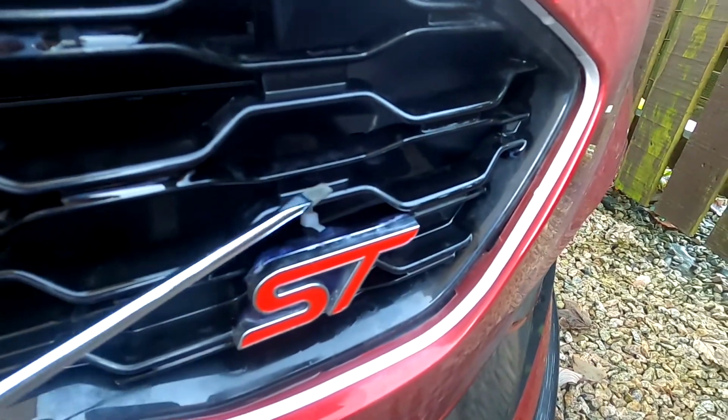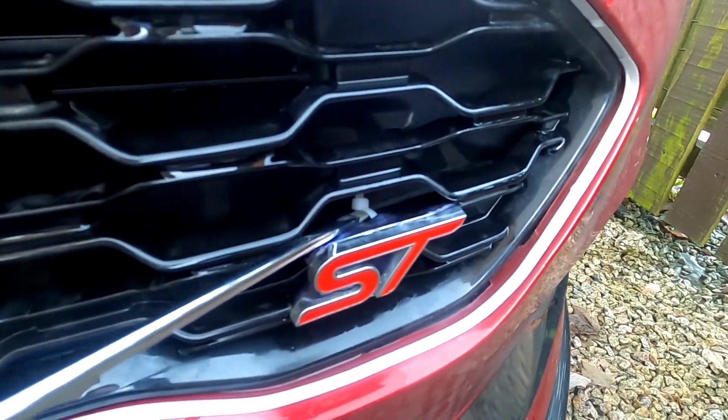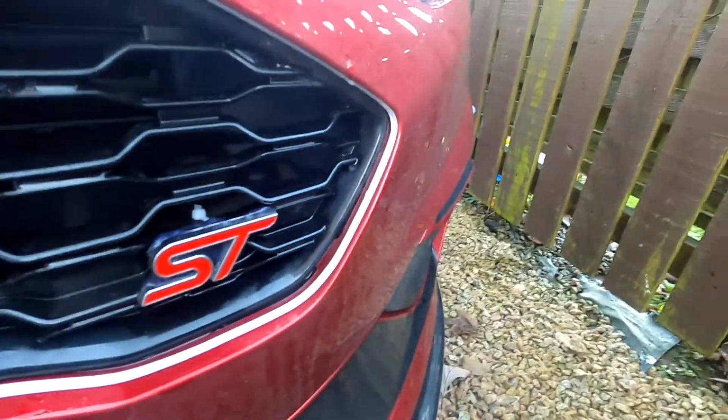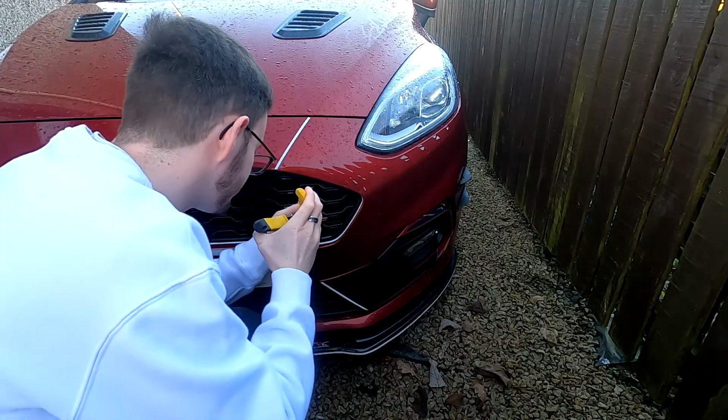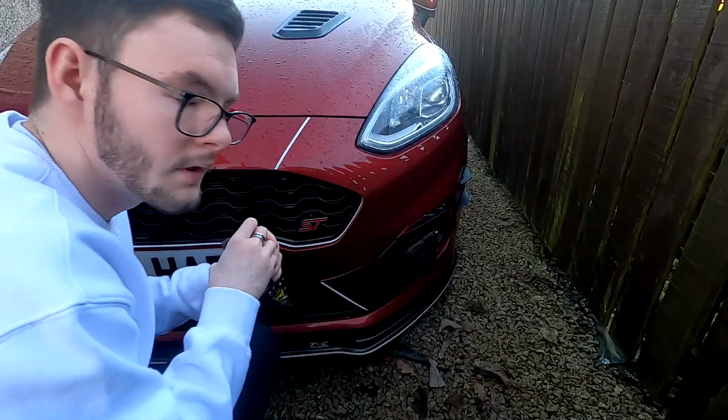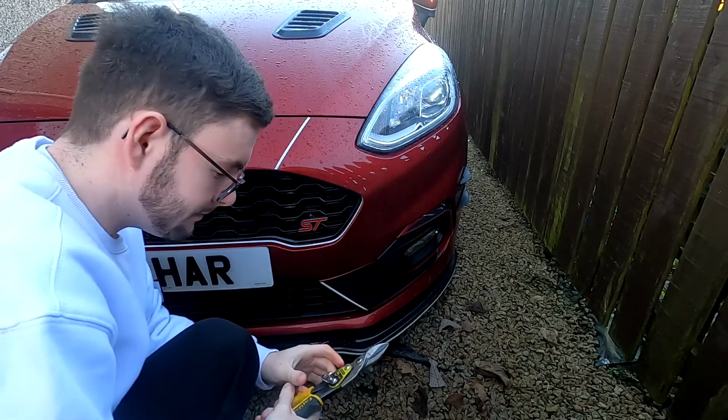ST badge, I'm going to try and get the hot flat knife and just pierce it and try to get it off like this, but I don't know if the snips will actually work, so I can maybe just do this quickly. I'll be 2 seconds. So let's see if this works.